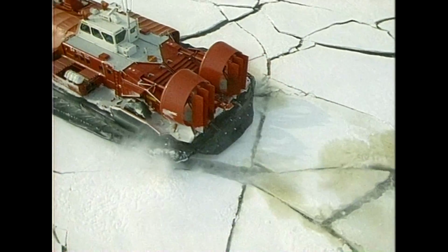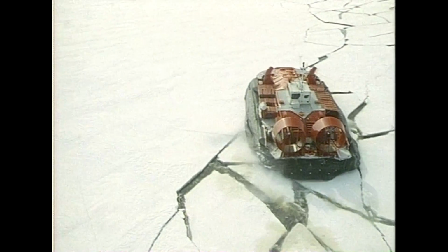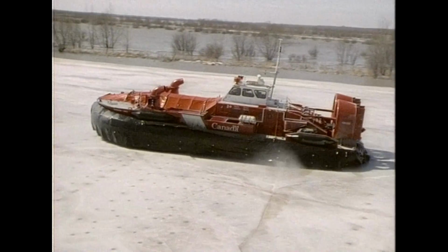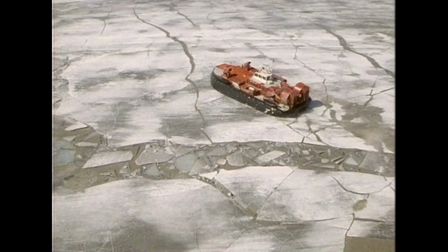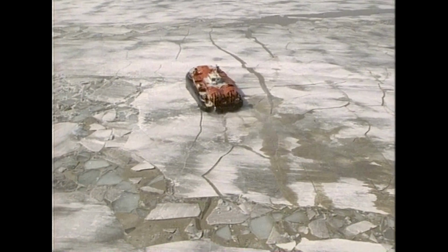Operating at temperatures as low as minus 40, they work quickly and efficiently. They can break up 3 square miles of ice every hour. A conventional ice-breaking boat would be no competition at all. As the hovercraft passes over the ice, it sets up a wave action. As the ice bends, it cracks. Amazingly, the ice fractures without the craft actually touching it.